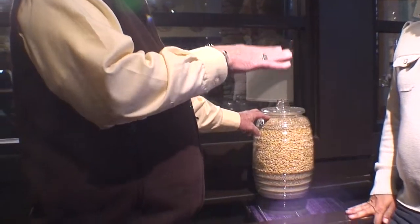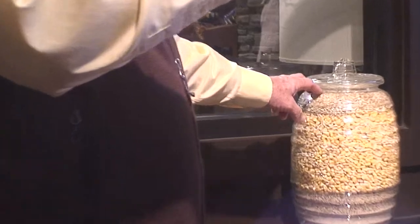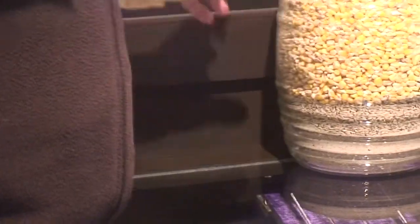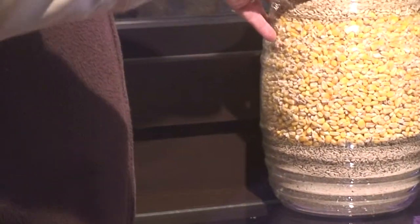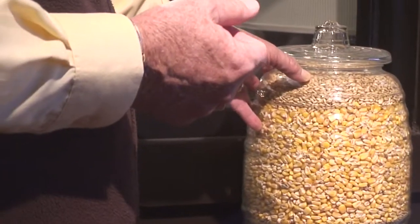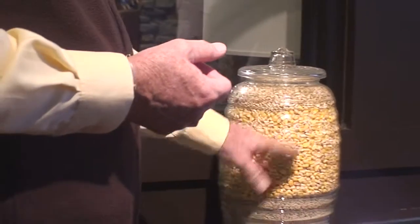On the backside of it. Right, because the enzyme activity is killed above 150 degrees. So those 3 bushels will convert all this enough to liquefy, change the viscosity so we can handle the liquid, the mash. So that's the grains we use.